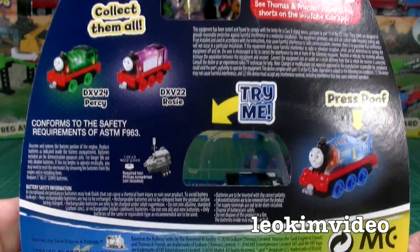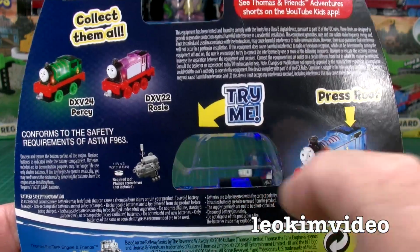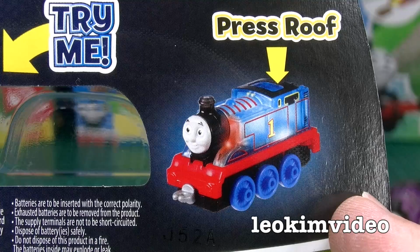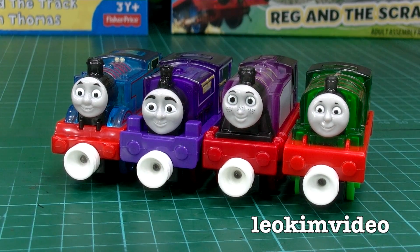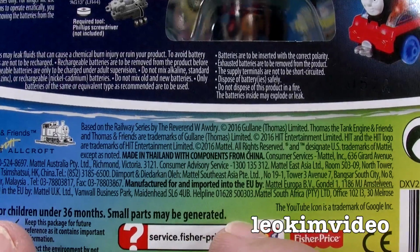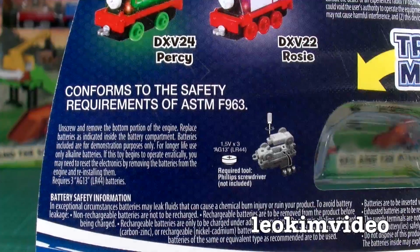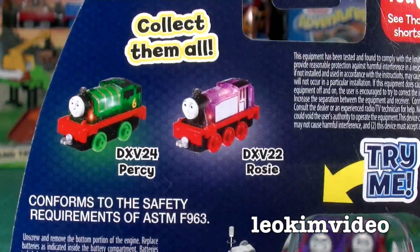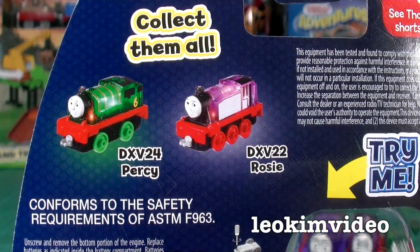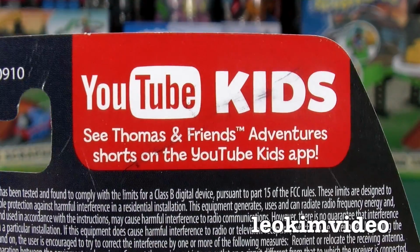I only paid $9 for it, and we can read all sorts of blah blah there. There's a thing like the other ones where you can reach in the back and play with the toy. But I don't think this Thomas is as fully featured as those previous ones. This is a copyright 2016 Mattel toy made in Thailand with components from China. I think the other one said exactly the same. Conforms to the blah blah blah of the battery there, and it's telling you can get Percy and also Rosie. And there's that read there, which personally turns me off.